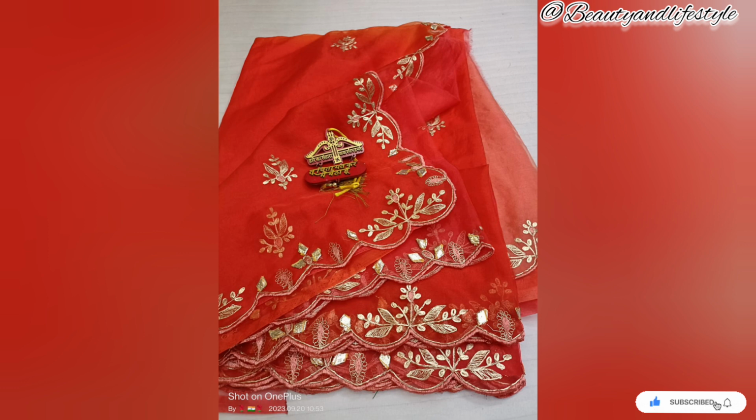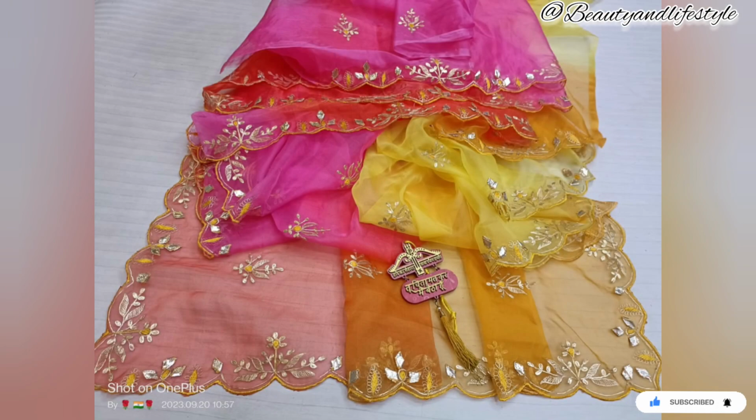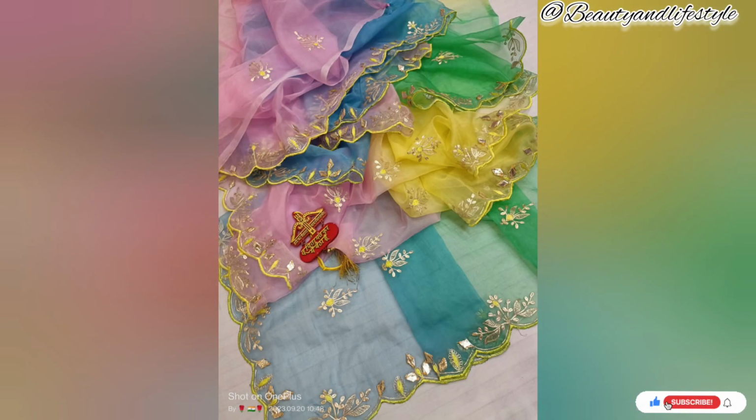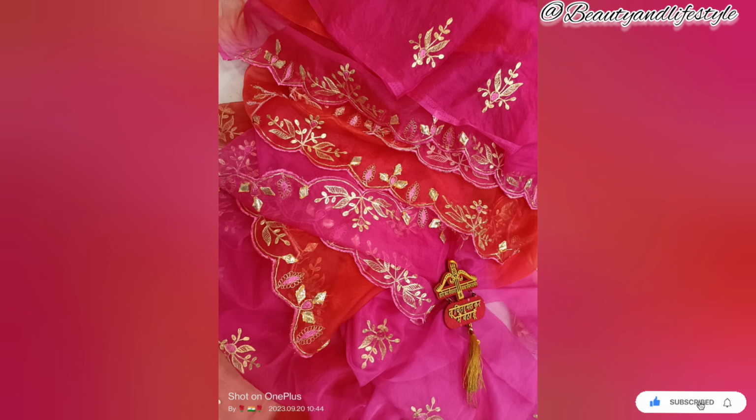The dynamic combination of colors in the border and the butti design adds a vibrant touch to the saree, making it suitable for both formal and festive occasions. So guys, embrace the celebration of color and let your personality shine through. The versatility of this saree allows you to experiment with different blouse styles and accessories. Let your creativity flow and create a look that is uniquely yours. Don't be afraid to stand out and leave a lasting impression.